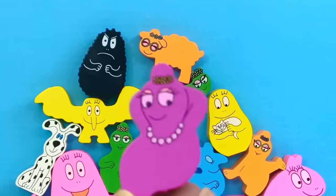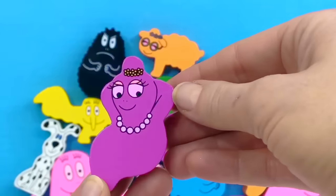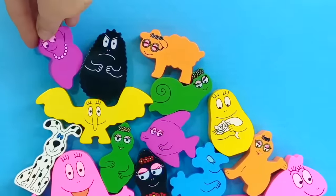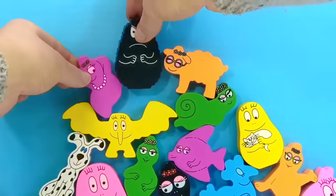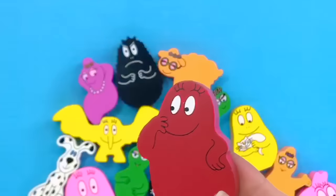Barbapapa loves to wear jewelry. She has a pretty pearl necklace on today. And that leaves us with, oops! Oh, there we go, that was close. We only have one piece left.